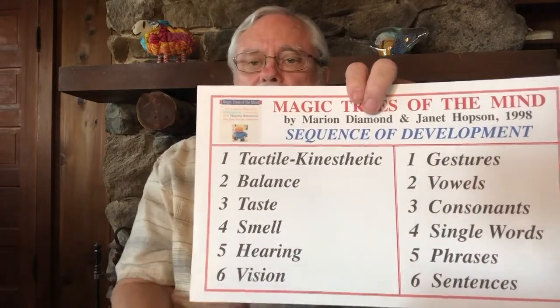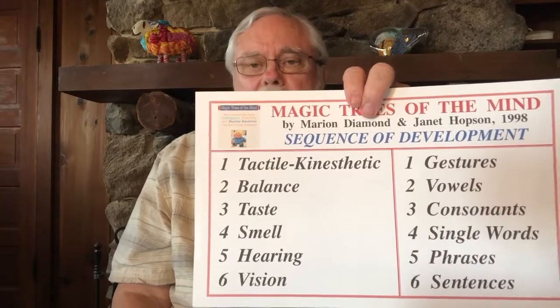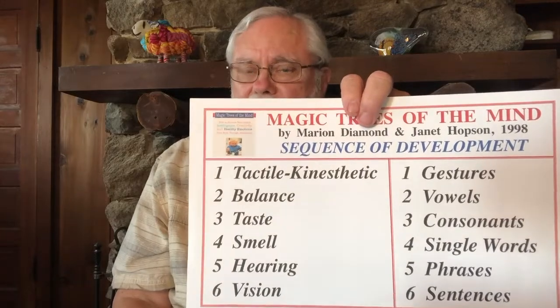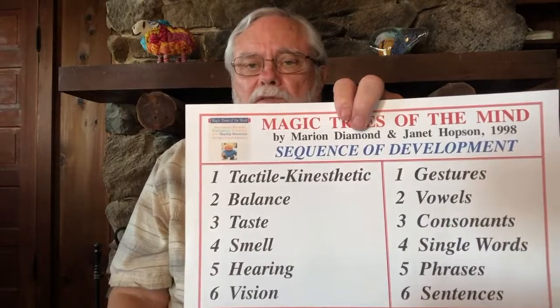Most reading programs are starting here with the visual because they're teaching children letters, they're teaching sight words, they're teaching them to read complete sentences, and they've kind of just skipped over all of these other things.